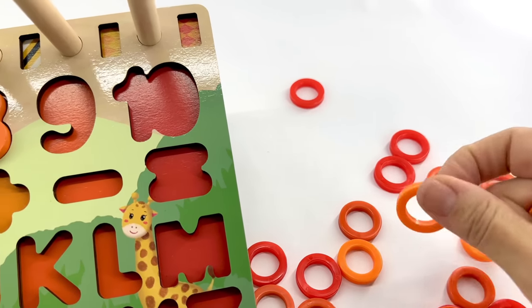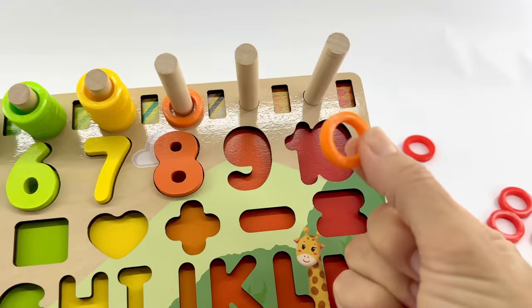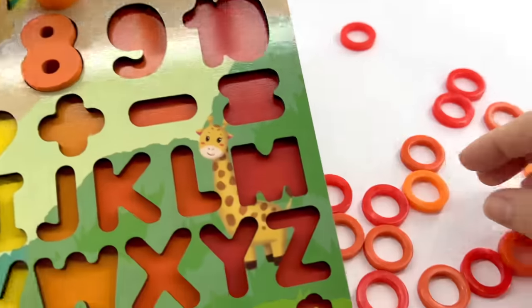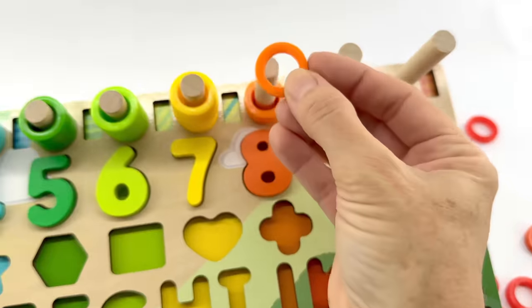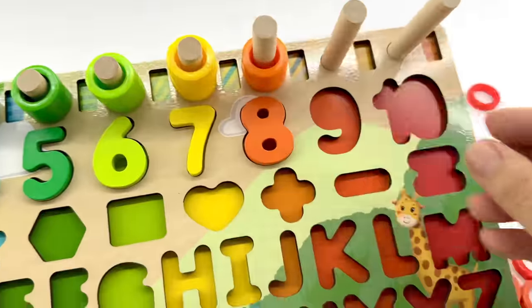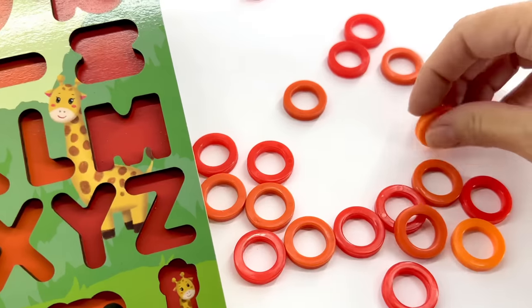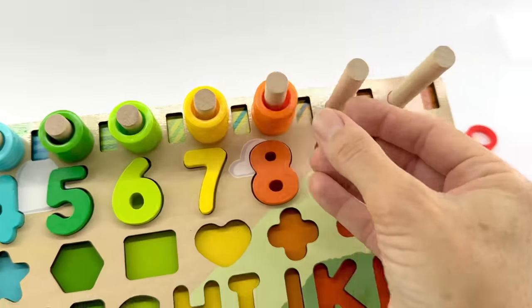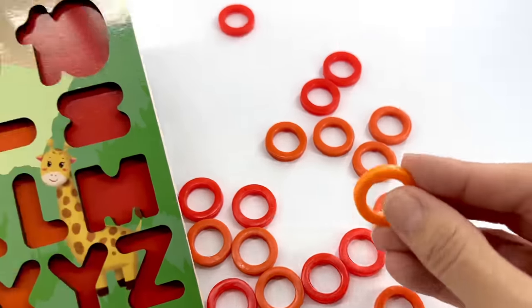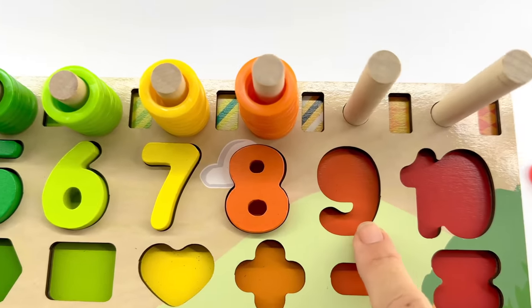Okay, count with me. One, two, three, four, five, six, seven, and there should be one more. Yes, here it is. Eight. That's number eight. Now we have number nine.